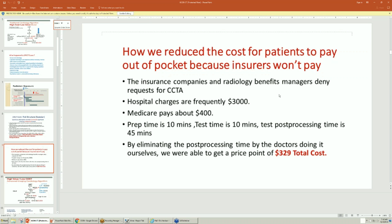And so this particular test, which the hospital charges, usually don't show any reality, are about $3,000. Medicare pays about $400. And basically, we've been able to get this discounted for everything, including the procedure, the doctor read, the radiology read, to $329. So basically, that's the cost of a Michelin tire. So we can come under the radar with this.